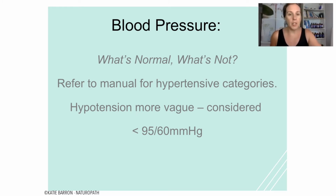Okay, what's normal and what's not? In the manual that I've given you, I have given you the guidelines from the Australian National Heart Foundation, and you can look at the different stages of blood pressure there. The thing that is really interesting is that in conventional medicine, hypotension, unless it's quite severe, isn't viewed as an issue at all. And it's quite a lot harder to find papers and research about hypotension in comparison to hypertension. But it is considered to be less than 95/60. And as we know, it's really important for the vitality of the person.